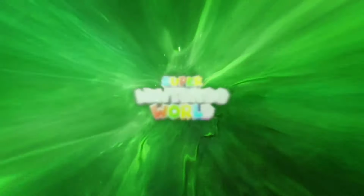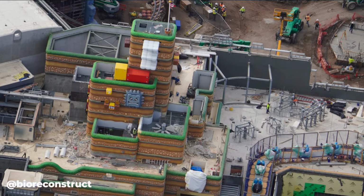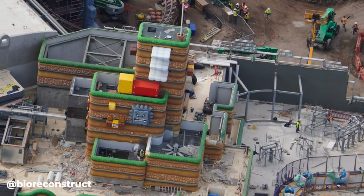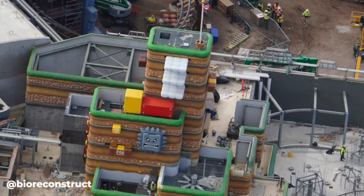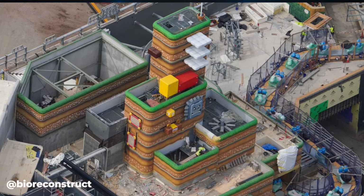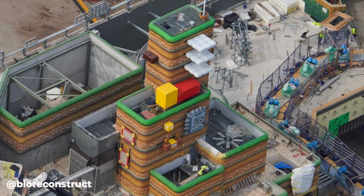So let's head over to the land I'm most personally excited for, Super Nintendo World, to check out the progress over here. Now over at Mount Beanpole, we can see some very exciting details showing up, including a thwomp, that is the angry stone face you see right there, a red switch box, a POW block, clouds, and a Mario flag at the top of the pole. And in this side view, we can also see some climbing fences that many Nintendo players will be very familiar with.